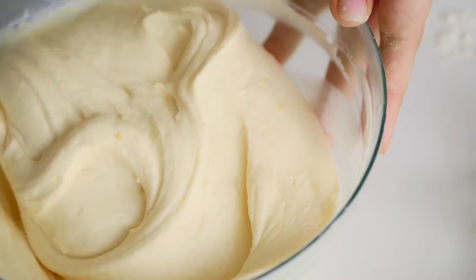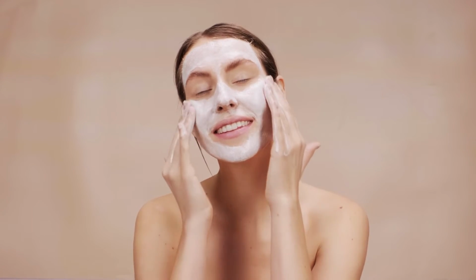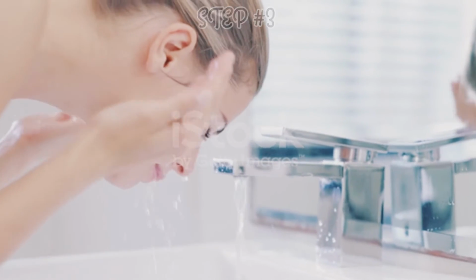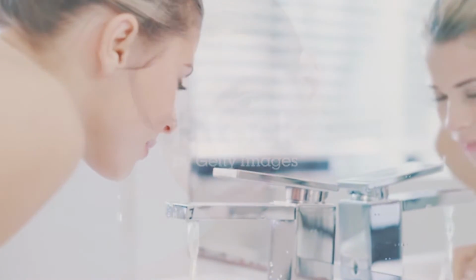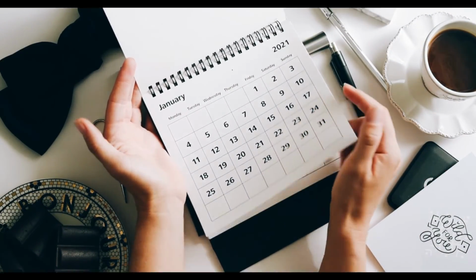Step number 2, mix it well and keep it in refrigerator for 20 minutes, and apply this cold paste on your clean face. Step number 3, wash off after 15 minutes. It incredibly nourishes the skin, improves the skin texture, and adds a white, golden glow to the skin. Use this pack every alternate day for the best fairness results.